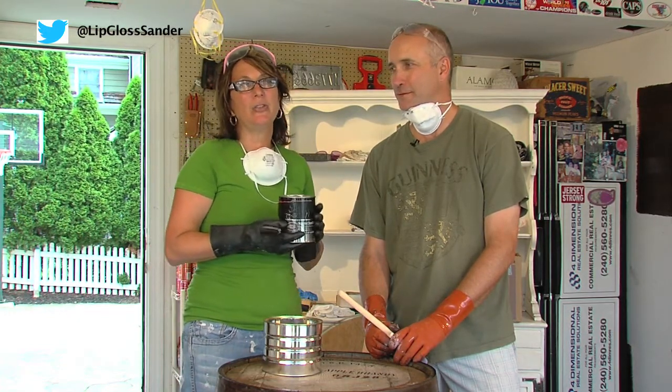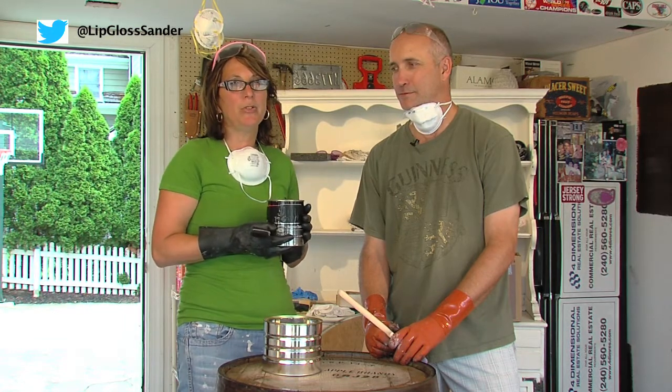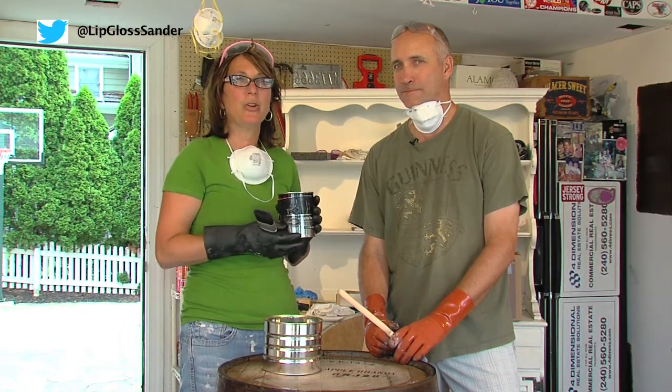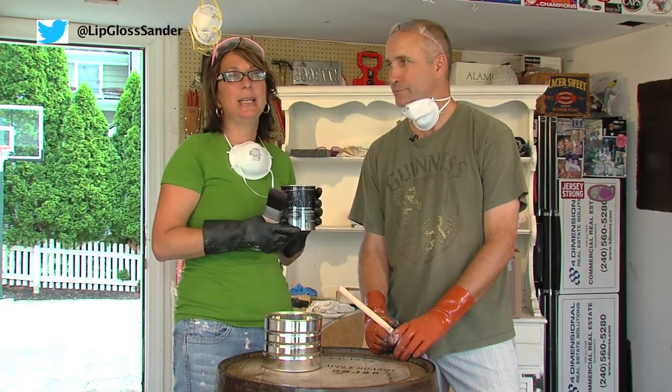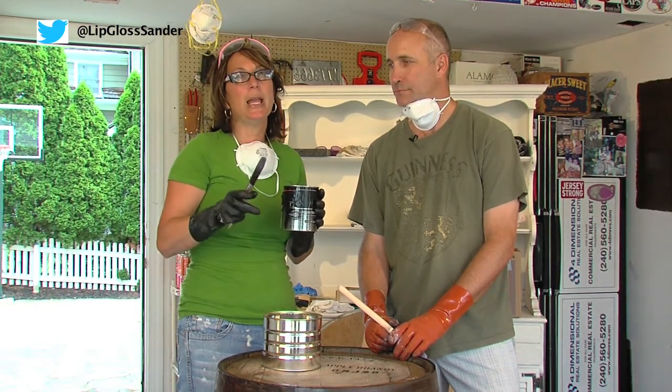The polyurethane you do not want to stir because you don't want the bubbles. You want it to be as smooth as possible when you're applying. So we're going to go ahead and apply it with a brush. And that's really, with this type of polyurethane, you want to use a brush.